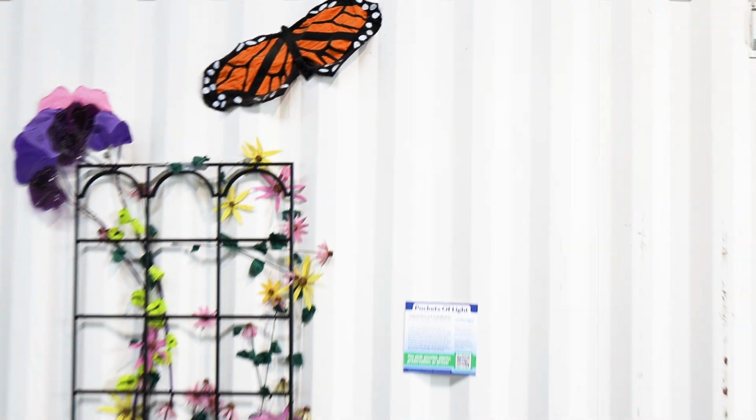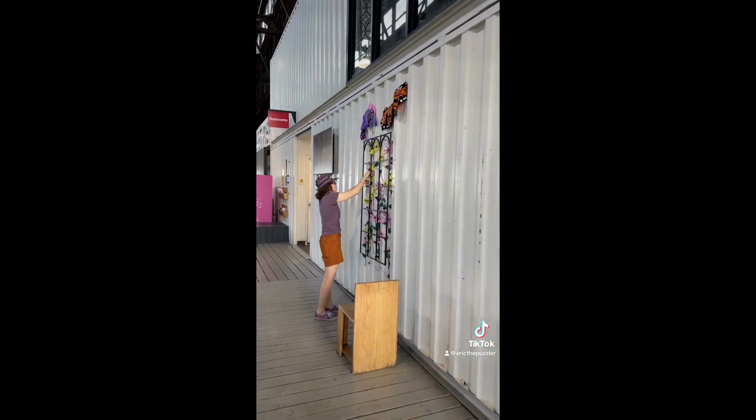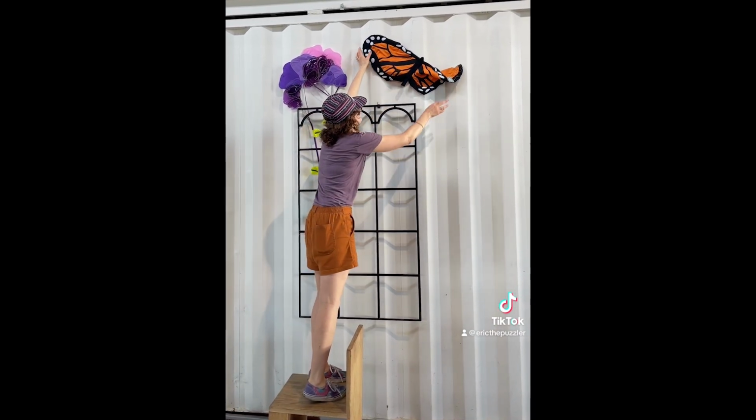To help you interpret this, I specifically placed the final square in this particular location, right above an interesting art installation called Pockets of Light. It's part of a project I created with textile artist Julie Woodard a few years ago, and since it's still on display at Cherry Street Pier, I decided to incorporate it into the hunt.